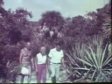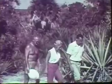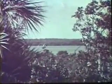In the early 1900s, a 30-room hotel called the Heights was built at the top of this path, which was once a road. All that remains are a few of the foundation blocks. How's that for a room with a view?